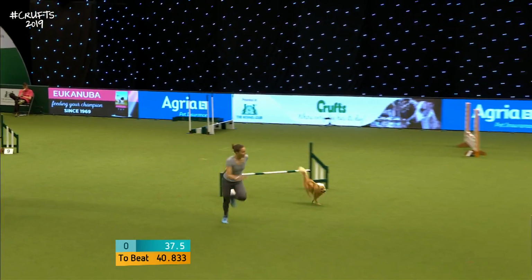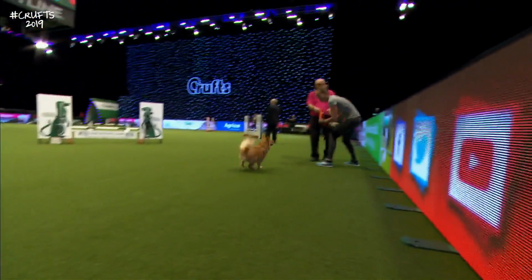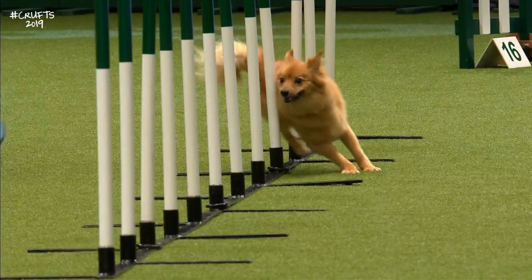Come on, it's gone quiet. It's a bit of noise for them. Super run. 39.335 goes into first place for Marita and Harvey. Well done.